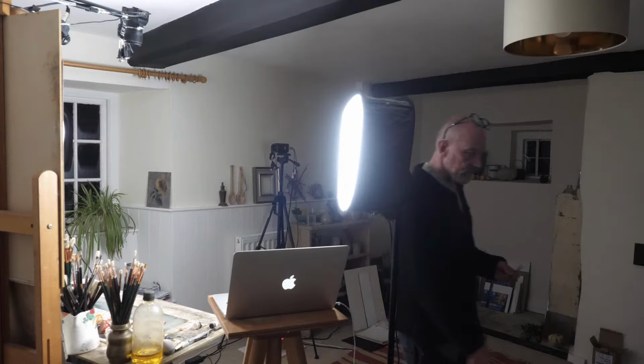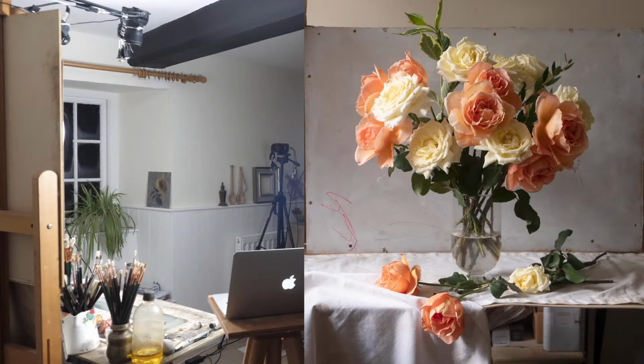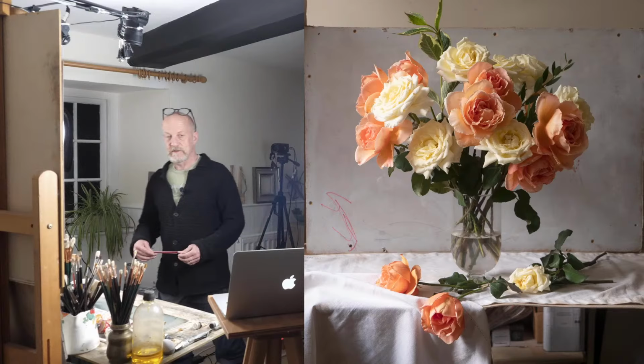So yeah, the basic color challenge that I'm going to be dealing with in this painting is the orange roses. Let me put up a bigger image of the reference photo. Yeah, true, every painting is a challenge. Yeah, very true. But this one has a very specific color challenge to it. I think it's very interesting.